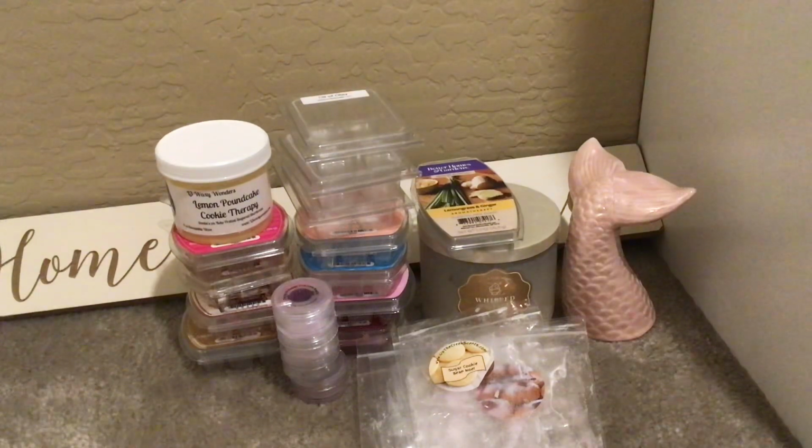Okay. Ooh, another L3 Waxy Wonders. This was a loaf in White Elephant Exchange, Blackberry Lemon Curd. This was from last year. This was her Pride loaf. So it was beautiful colors of the rainbow.